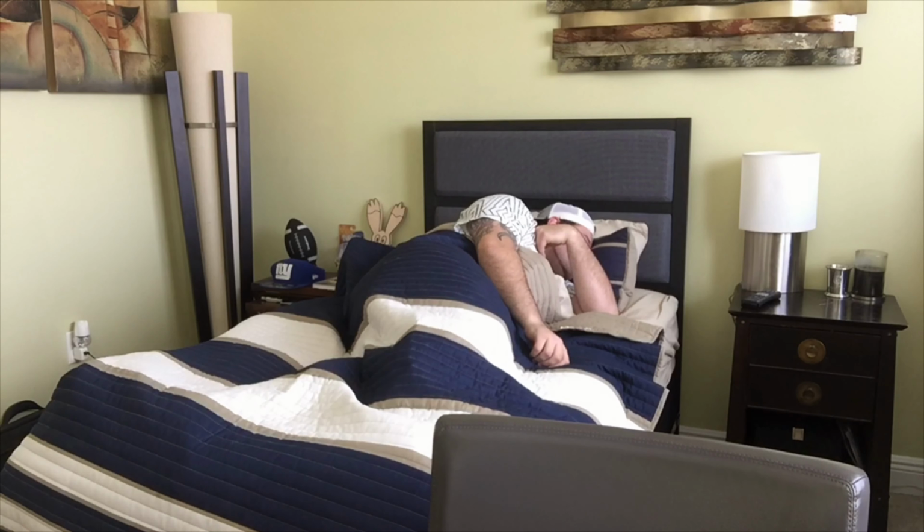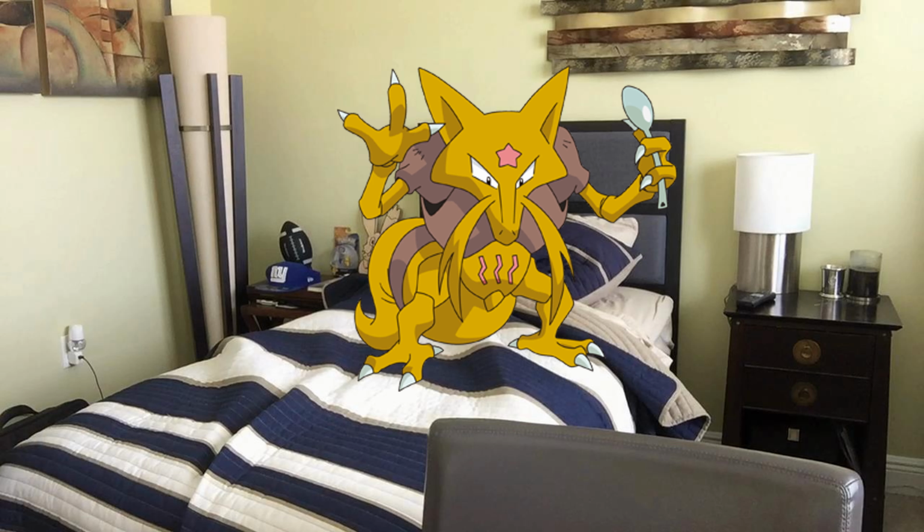Let's see. Alright. Kadabra. It happened in the morning. A boy with extrasensory powers awoke in bed and transformed into Kadabra. Did it work?